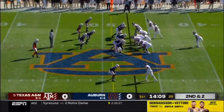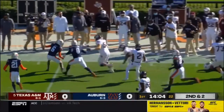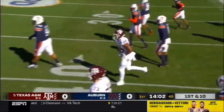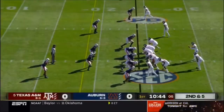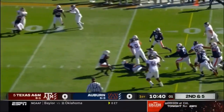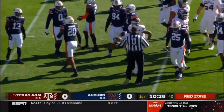Ball in tight space. Meyer, former basketball player. Here's the toss to Isaiah Spiller, leading rusher in the SEC. And they're moving very briskly on these first three plays. They're to the Auburn 41. Spiller's a guy that knows. Left guard Kenyon Green is a sophomore. The rest of them are seniors. Nice cut by Isaiah Spiller, and he's inside the 15.